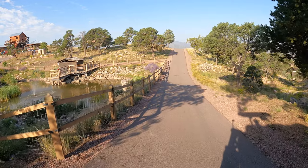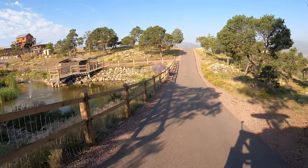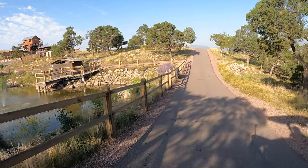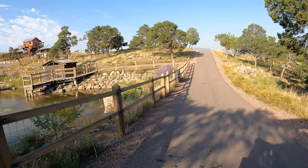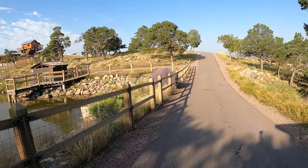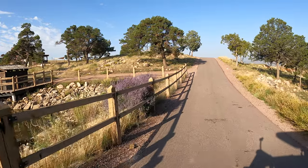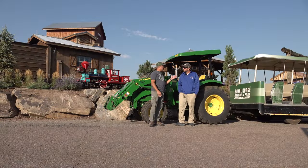How fast can we go? Speed limit's 3.5 in the park. 3.5? Yes, sir. Oh my goodness. Nice and slow. It's a leisurely ride. Now the bridge actually seems a little bit rougher. We do slow down a little bit on the bridge. It's interesting. Now, you got to ride today. Did I treat you rough? No, you did great. I'm glad to hear that.